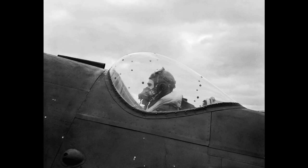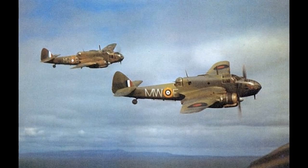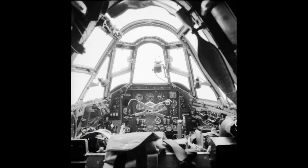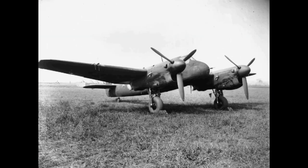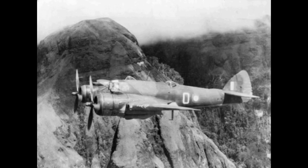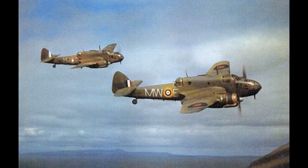The Bristol Type 156 Beaufighter, often called the Beau, is a British multi-role aircraft developed during the Second World War by the Bristol Aeroplane Company. It was originally conceived as a heavy fighter variant of the Bristol Beaufort torpedo bomber. The Beaufighter proved to be an effective night fighter, which came into service with the Royal Air Force during the Battle of Britain, its large size allowing it to carry heavy armament and early airborne interception radar without major performance penalties.